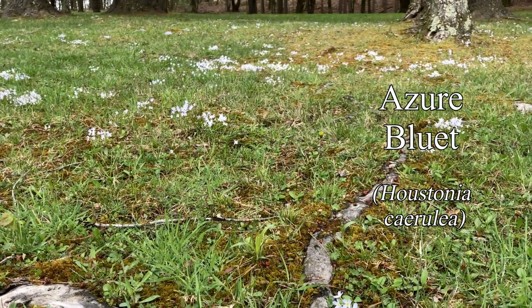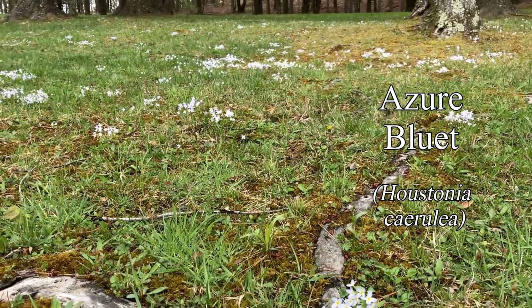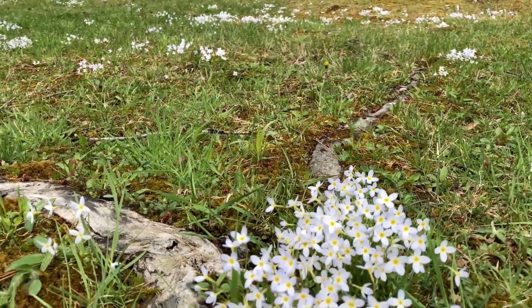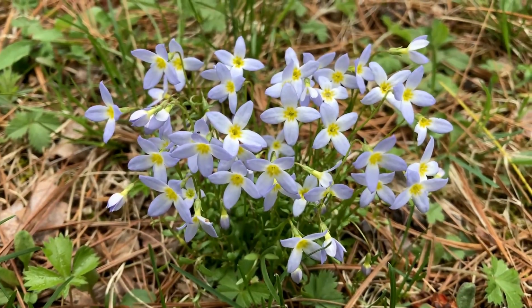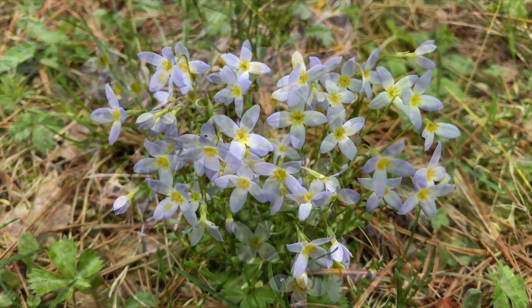Bluet's blue or white petals, or something in between, often need a close-up look to really tell. Yellow is often a nectar signal in flowers, and here the yellow center shouts sugar.